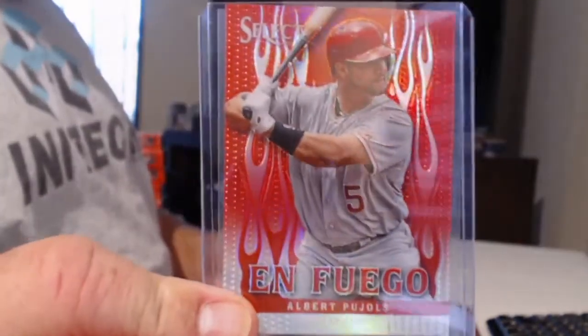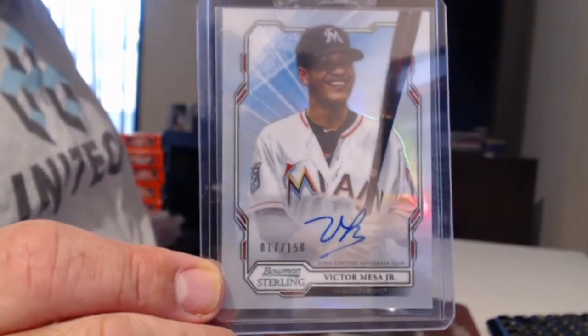I can't believe how many cards I gotta figure out. Well, I got Sam Albert Pujols card again. And the Phillies, Rhys Hoskins. Number to 150 from Bowman Sterling, an autograph of Victor Mesa. The Marlins, obviously.